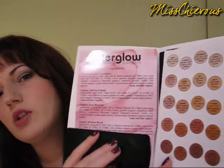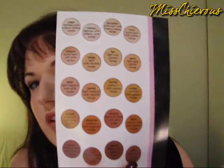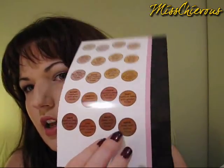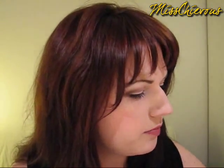And just to let you know a bit about the company, when you place an order, you'll get this information booklet that'll tell you more about Afterglow, what the ingredients are. It'll tell you about the different products that they have, all the different colors for foundation as well. So they do come in quite a big variety of colors for very dark skin all the way to light. So I've actually managed to find a color that matches me, because usually I have problems with that.